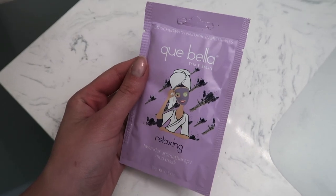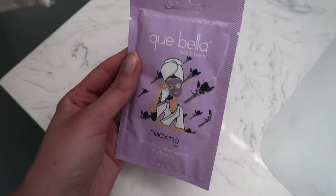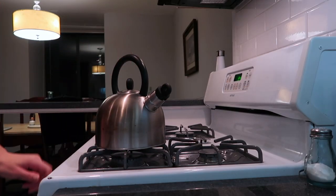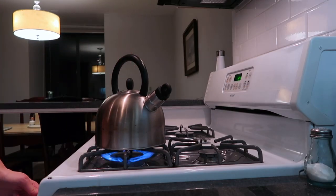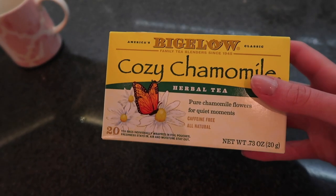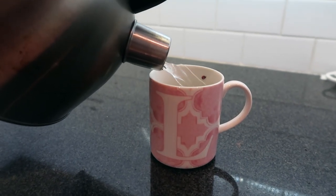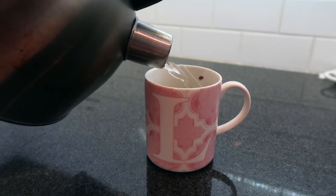night off with a face mask. Because what's a relaxing Friday night without a face mask? To top it all off, I'm going to make myself some chamomile tea. And I'd like to say that I'm going to read a book after this or unwind, but I'm going to go watch Netflix. And here we are to the next morning.